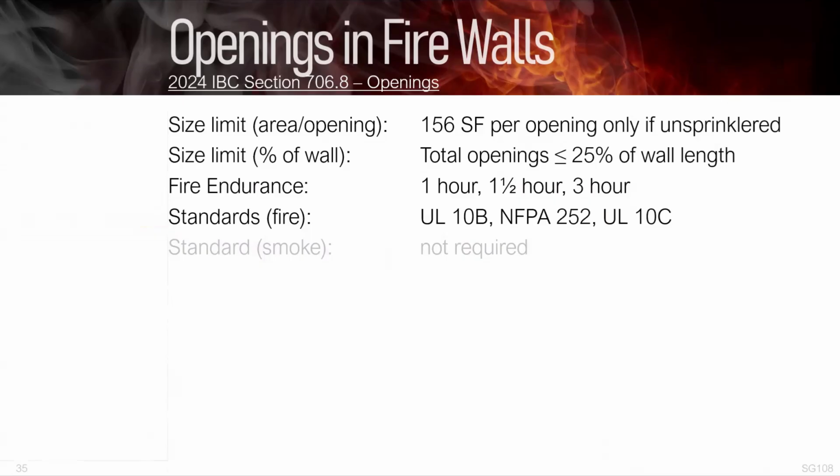Size limit of the openings. You can't exceed 25% of the wall length. That's kind of a hard and fast rule. There is one exception for one application, but that is for interior exit stairways. In other cases, that 25% rules, and you can't exceed that.